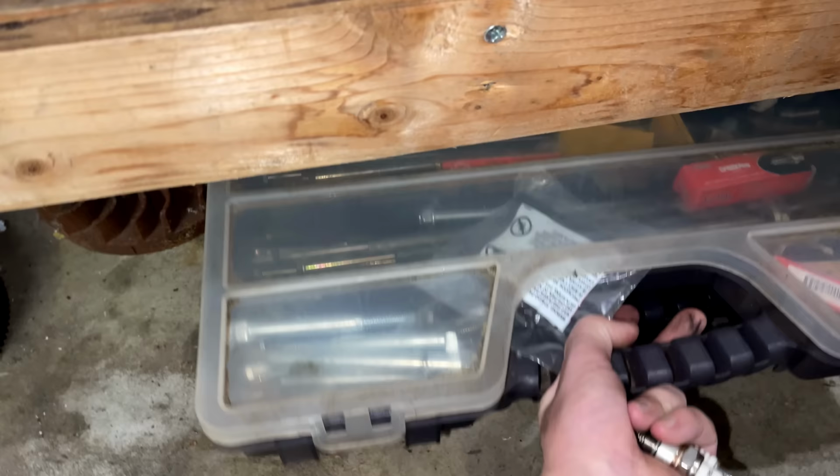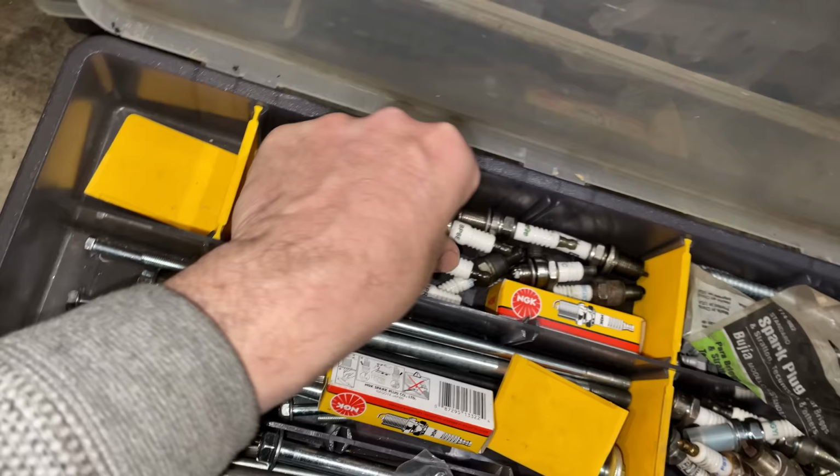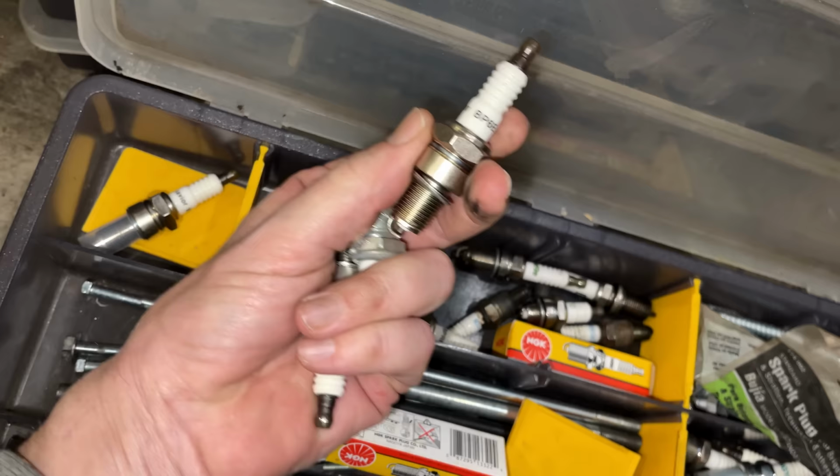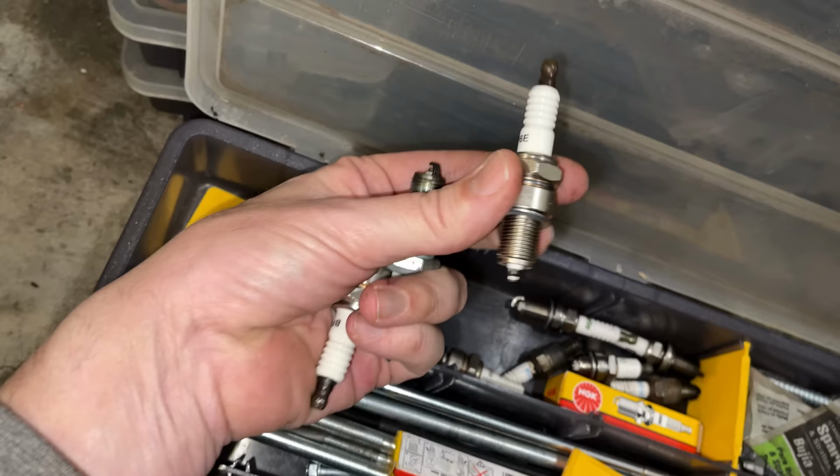Let's see what I have for plugs. The BP6E, it's a very common size that I see on generators, so I'm sure I have a bunch in here. Yeah, in fact, we got one right here. BP6E. BP6E, all brand new. So let's take this one and we'll save these for another day.